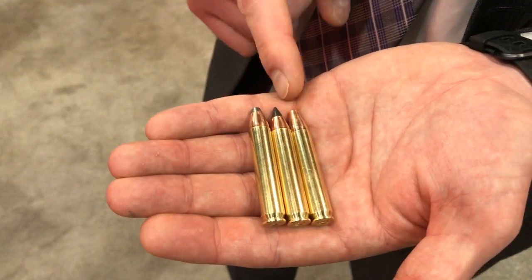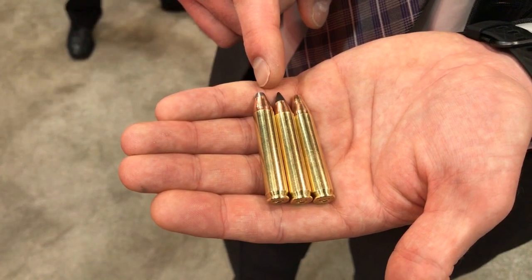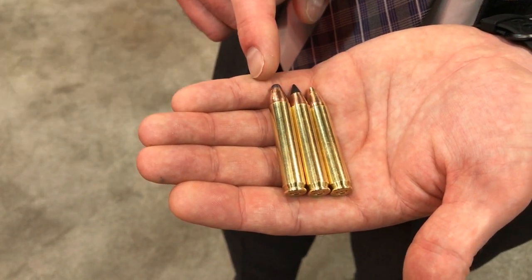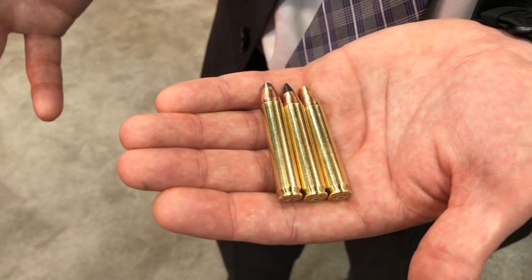For more information, check out winchester.com. We've got a 145 grain FMJ, 150 grain Deer Season XP, a 180 grain PowerPoint bullet, and they'll go all the way up to 265 grain subsonic.